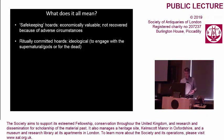So, what does it mean? I'm aware that I'm running out of time here, so I'm going to have to go through this fairly promptly. Hoards have tended to be interpreted in two ways, either as economically valuable materials that were hidden for safekeeping and for some reason were never recovered, or as objects that were committed forever, permanently, for ritual reasons, to engage with the supernatural as gifts to gods or as accompaniments for the dead.